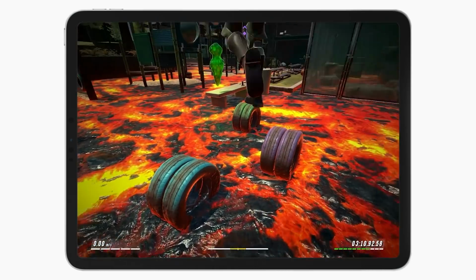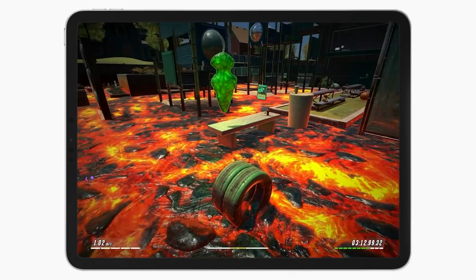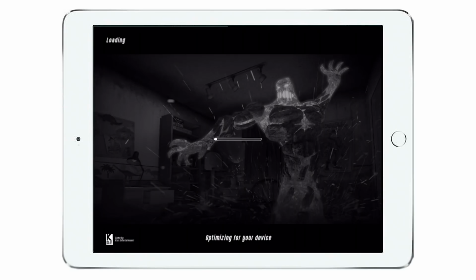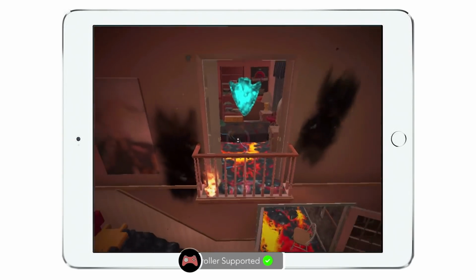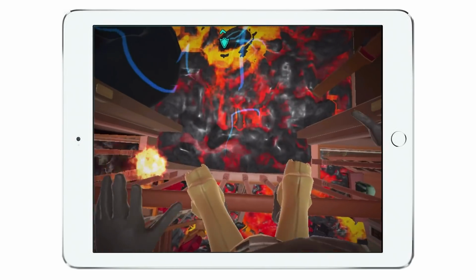Now, Hot Lava is a high-end game, but if you have an older device like my iPad Air 2, the good news is that the game will automatically detect the hardware of your iPad and provide the best settings for smooth performance.